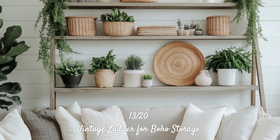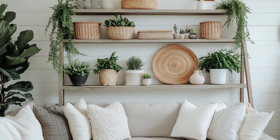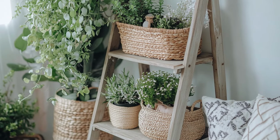Repurpose an old ladder by turning it into a stylish bohemian storage shelf. Add plants, woven baskets, and trinkets to create a charming and functional piece in your modern country cottage living room or hallway.